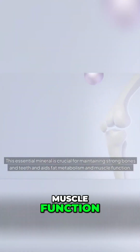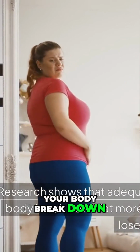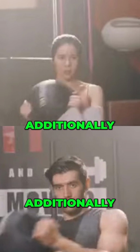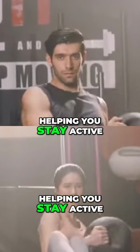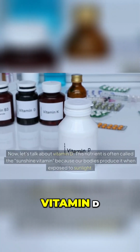Research shows that adequate calcium levels can help your body break down fat more efficiently, making it easier to lose weight. Additionally, calcium supports muscle contractions, which are essential for any physical activity, helping you stay active and burn more calories. Now let's talk about vitamin D.